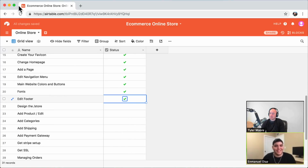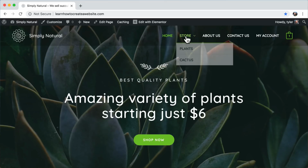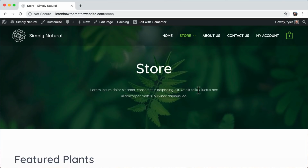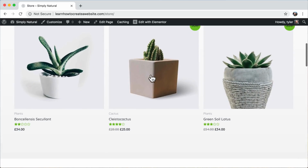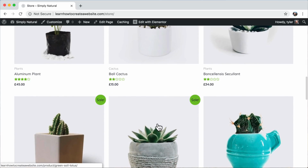Now designing the store. All right, so we're gonna set up the store. So just click on store. And what is happening with the store? What is going on? So this store looks really nice. It's really well organized. You have your featured products there, and you have some extra products.